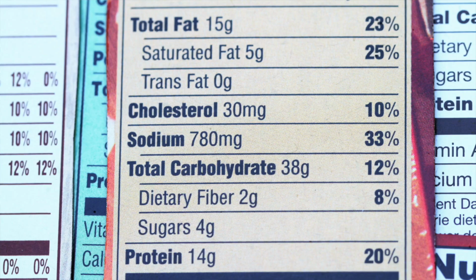So next you want to look at the amount of fat. So how many grams of fat per serving and what types of fat? So let's take a look at this one here. So this nutrition label says there's 15 grams of fat per serving with 5 grams of saturated fat. So the types of fats that we are trying to decrease in our diet just for general health reasons are saturated fats and trans fats. These are the ones that are linked to health concerns.